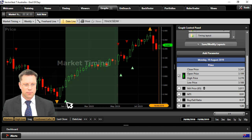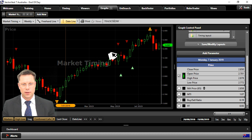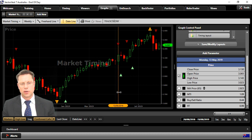So you can see there you get in once. If you're very conservative, you could go to cash. So there you go back in cash. There you get in, there you get back out, and there you get back in.